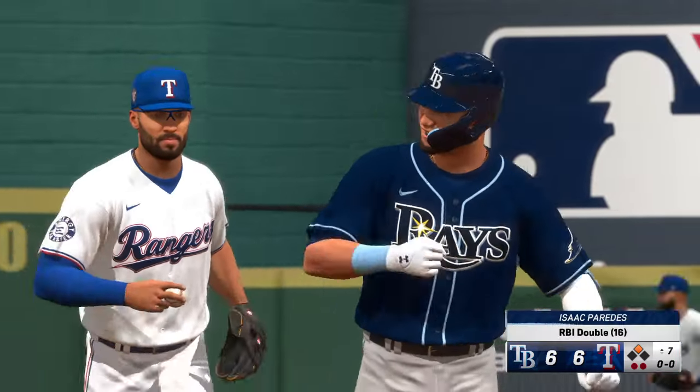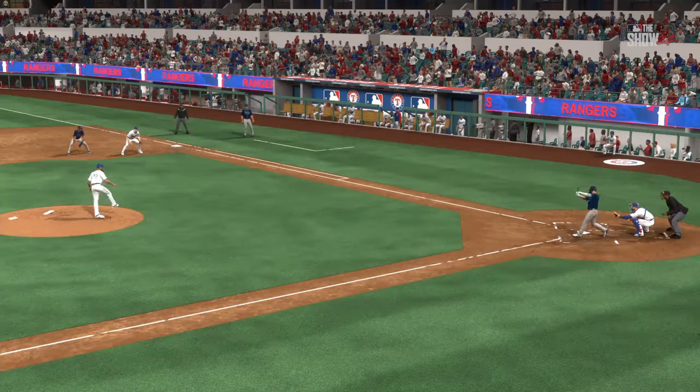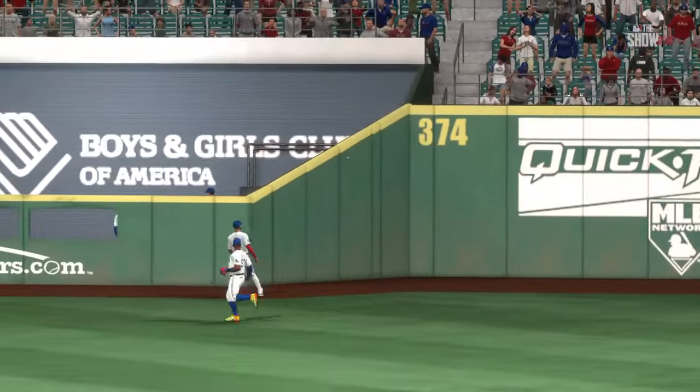Textbook bat control right there. Got a pitch on the outside. Saw it deep into the zone and just barreled it up. Went the other way for the knock. A chance now to take the lead. And at this point in the game, that could be a deciding run.